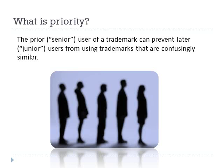So in trademark law language, the prior user, the one at the front of the line, can prevent later users from using trademarks that are confusingly similar. So if you're the first one to use a particular trademark, then you have priority over somebody else who wants to use the exact same trademark or a similar trademark on a similar type of good.